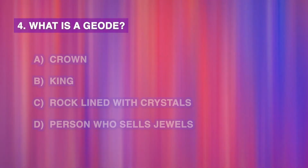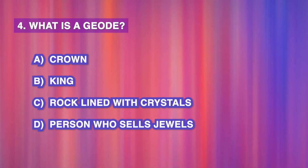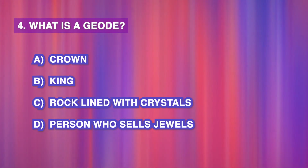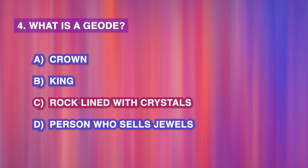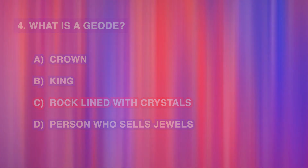Question 4. What is a geode? A. A crown. B. A king. C. A rock lined with crystals. Or D. A person who sells jewels? The answer is C. A rock lined with crystals.